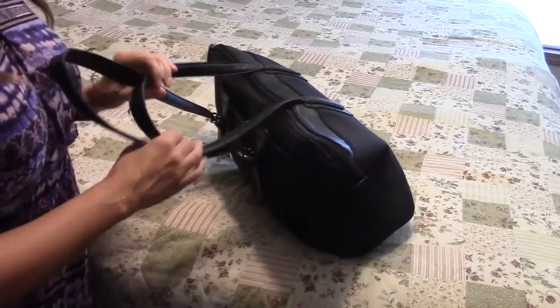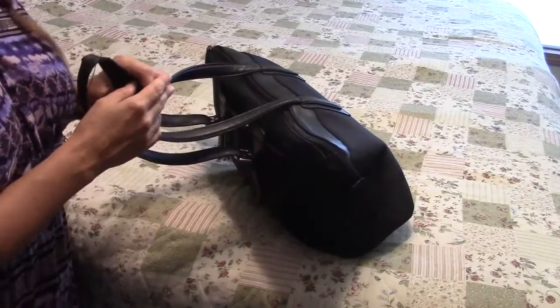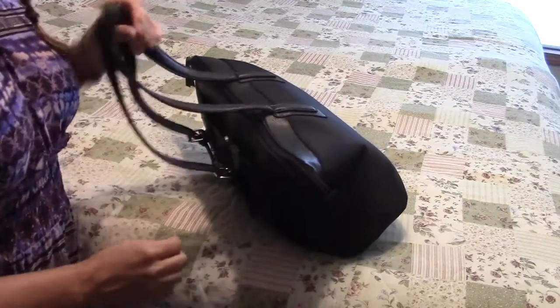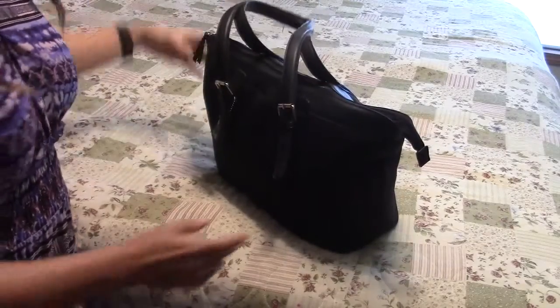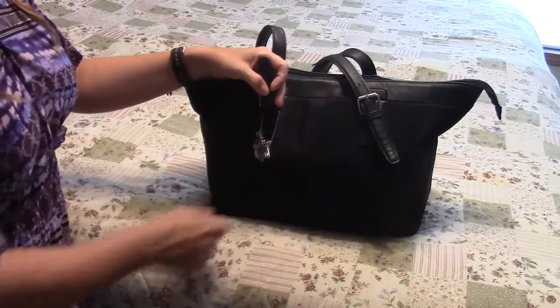I expect the first thing that's going to go in this purse is the inner lining will tear. That's almost always what happens. The next thing to go is probably my handles will start coming off because my purses have a lot of weight.